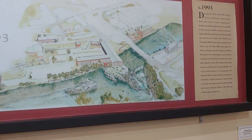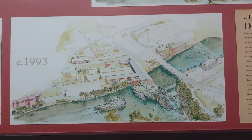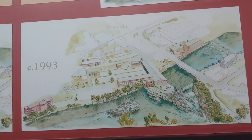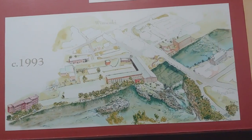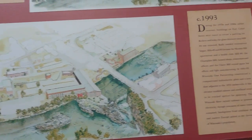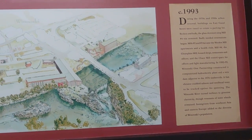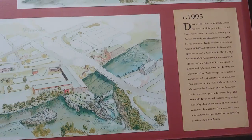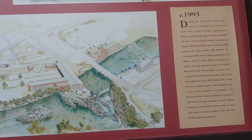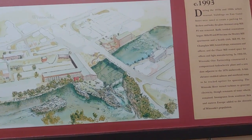And then this is the last one in this series. This is circa 1993. During the 1970s and 80s, urban renewal buildings on East Canal Street were raised to create a parking lot. A parking lot. Broken and leaky, the glass clerestory atop Mill Number 4 was removed. Badly needed renovations began. Mills Number 2 and 3 became the Woolen Mill Apartments and a health club.